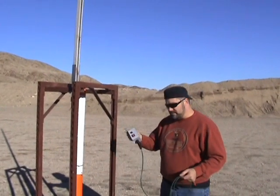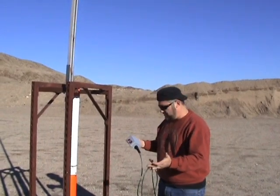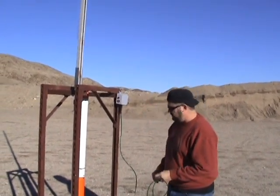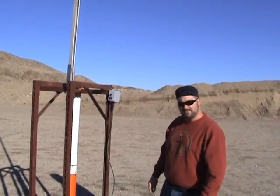Hey, so check this out. This is a new wireless igniter. There's a little antenna here, and these are the leads that go to the rocket. You just hang it up here, hook in the rocket, and use the little remote, and away it goes. It's pretty sweet.